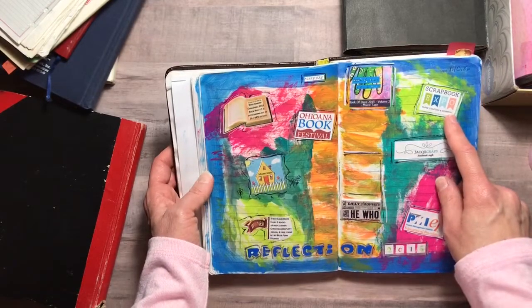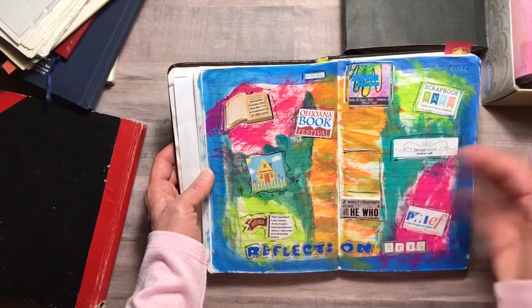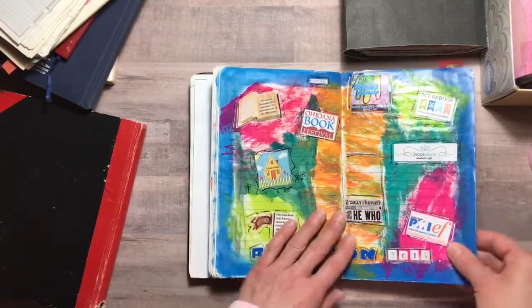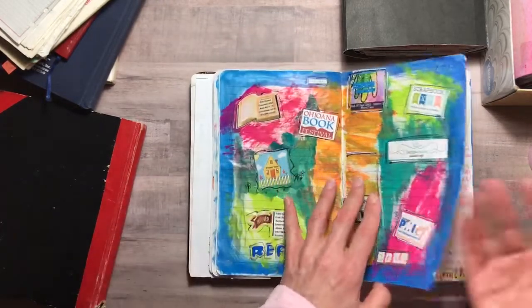I went to the Scrapbook Expo, and I enrolled in Book of Days, and that was mixed media art journaling. And so I carried on what I had started with that one little layout. So, like, I love this page. And I started back up on Mary Kay, selling Mary Kay.